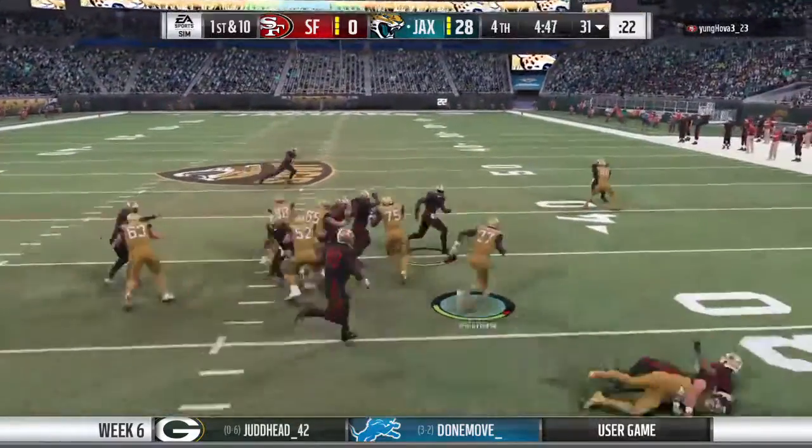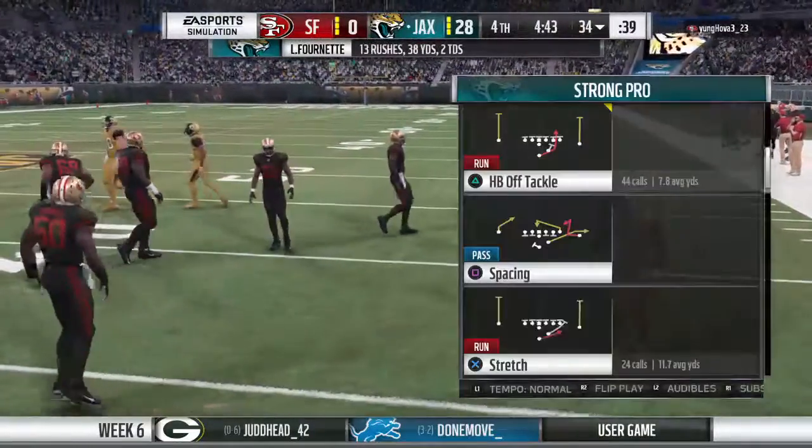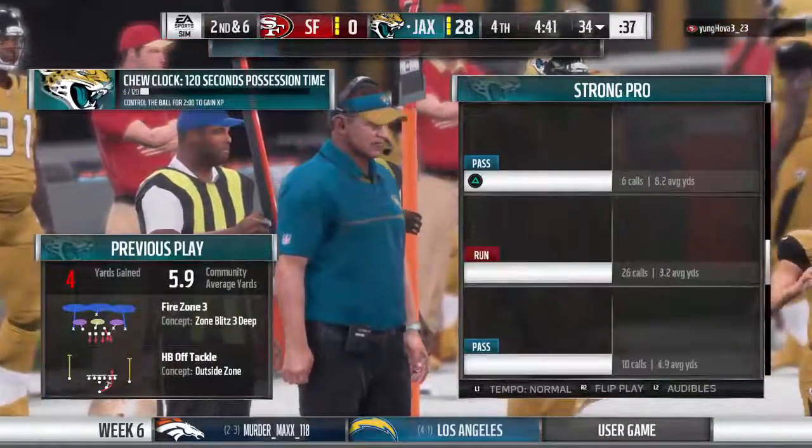And the Jaguars are going to take possession here on the turnover on downs. They'll start out on the ground. It's Leonard Fournette. He takes this from the 30 to the 34. Brandon, it's all about pace and tempo now for them.